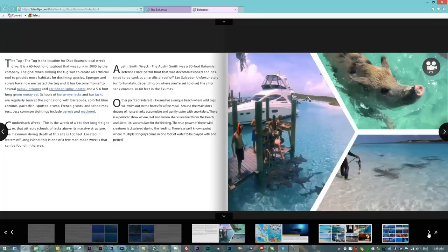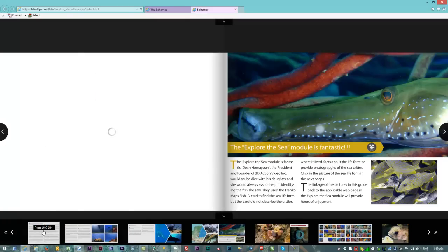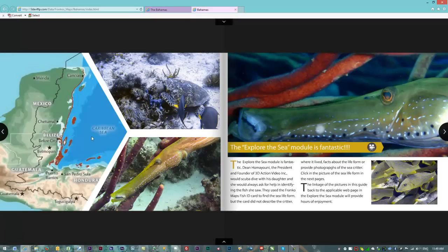One of the other things we did was what's called our Explore the Sea module, and I'm going to go through that real quick. Franko Maps has this fish ID card, and I'd go scuba diving with my daughter, and she'd come up when she first started scuba diving and say, "Daddy, I saw this fish, it's yellow and purple." We didn't know what it was, so we went and got a Franko Maps fish ID card.